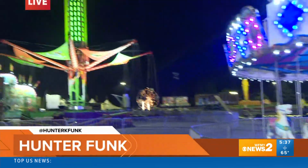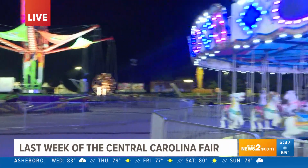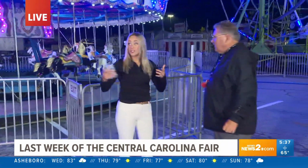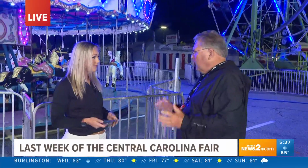Talking about fair season, take a look at all of these rides that you can ride here at the Central Carolina Fair in Greensboro. And speaking of, joining us is Daryl, a business agent for Michael's Amusements, which sets up pretty much everything when it comes to rides and games. Is that right? That's right. Welcome. We're so glad you're joining us this morning.